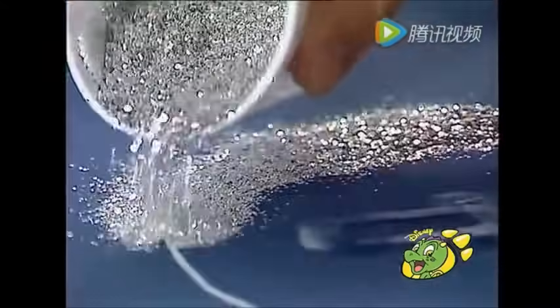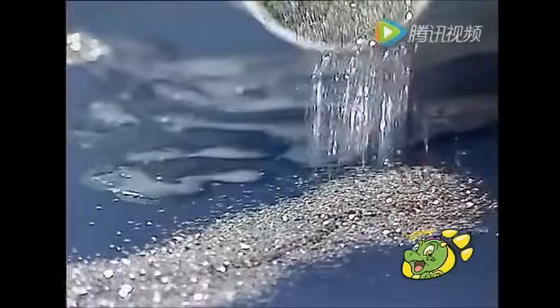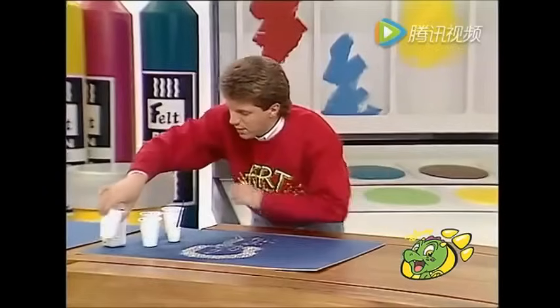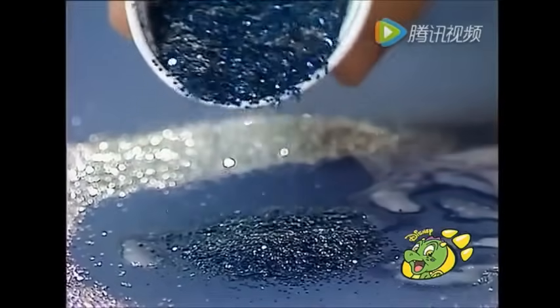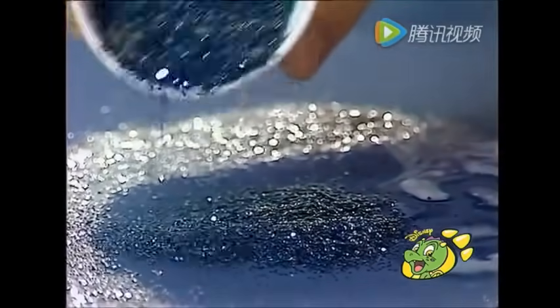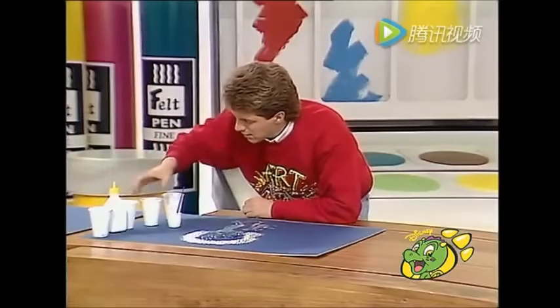Now this is the bit where you don't have to be neat and tidy. Just chuck it on as long as it covers the glue. There we are, a bit of silver. Now, I think we need a bit of blue for up here. Now I'm using different colours here. I've strategically worked out where they should go beforehand. But again, don't have to be too neat.